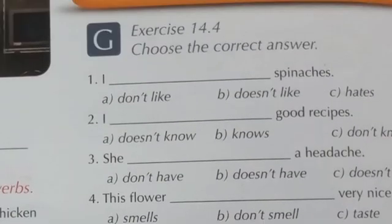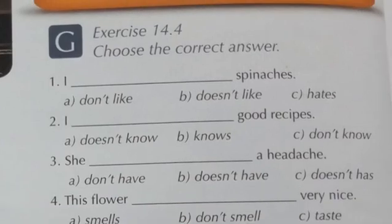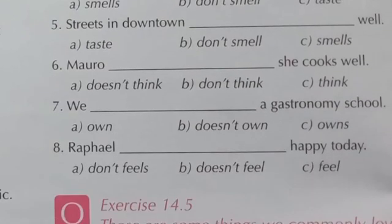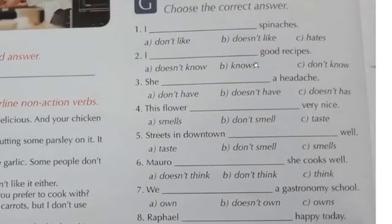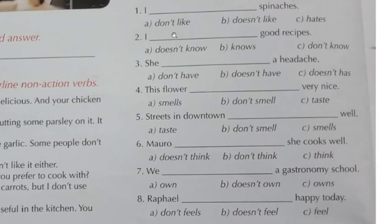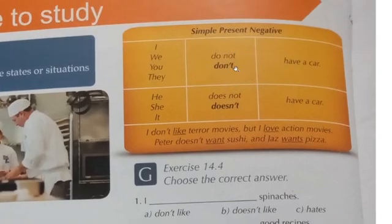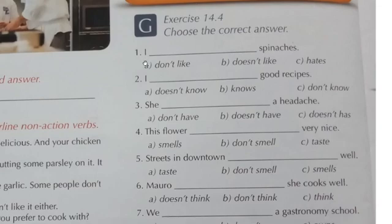Okay. Now, on exercise 14.4, it says choose the correct answer. You have 8 sentences, and you have to choose what would be the right sentence. Is it 1, I don't like, I doesn't like, or I hate spinach? Now we have the subject I, first person, so we have to write the negative auxiliary for first person. What is the auxiliary for negative? In first person, don't. Don't or do not. And he, she, third person, does not or doesn't. So, according with the table, I don't like is the correct answer.